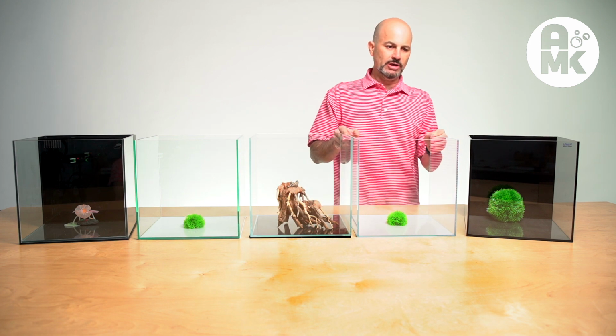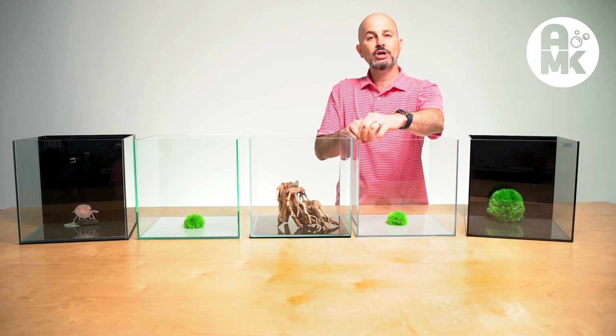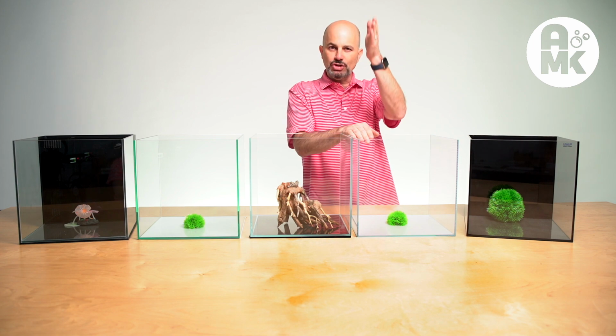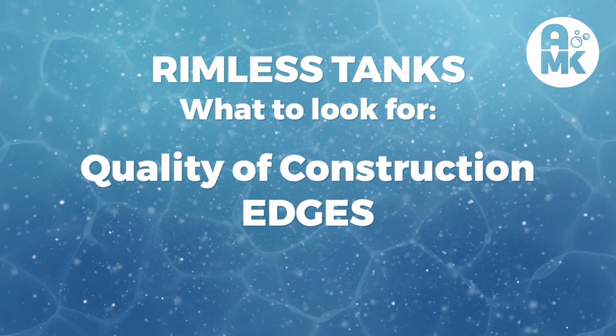Then butt joint glass. This is low iron butt joint by Mr. Aqua, so the glass just goes together. Look at the quality of the silicone. Better companies will make sure there's not a lot of silicone mess or residue. It's a straight little seam. It almost goes away. You're looking for the precision edge.